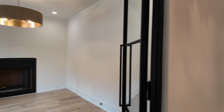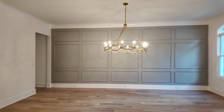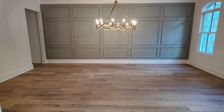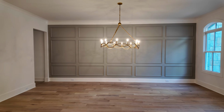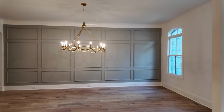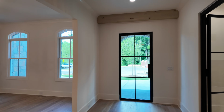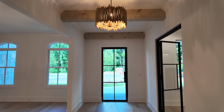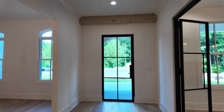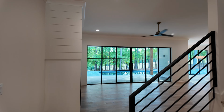And then across from this space is a huge, huge dining room. So you could put a really big table in this space. Seating for 12 plus easily in this space, like the accent wall in the back. And then just taking a quick look back at the front door, like that they put another beam right at the top of the door there. So on the main level, you're looking at 10-foot ceilings. So let's take a quick look over here at the main level.